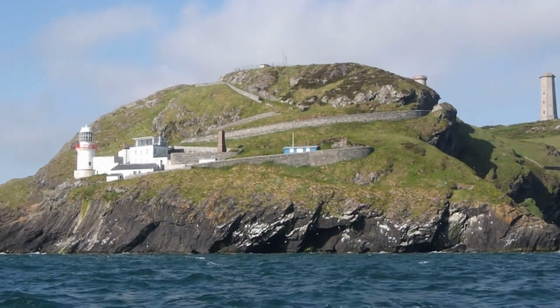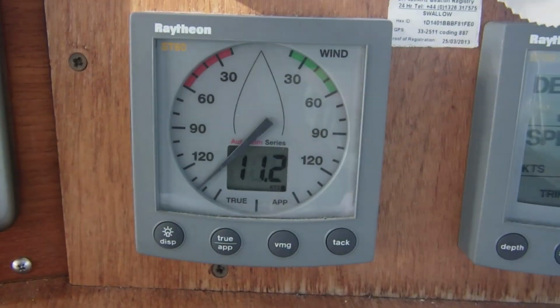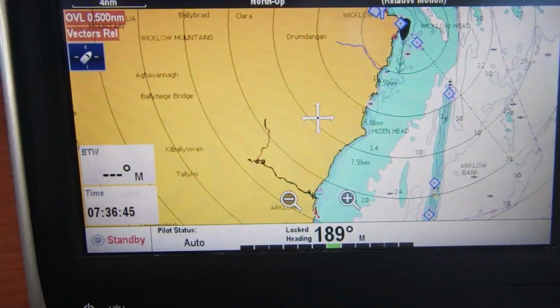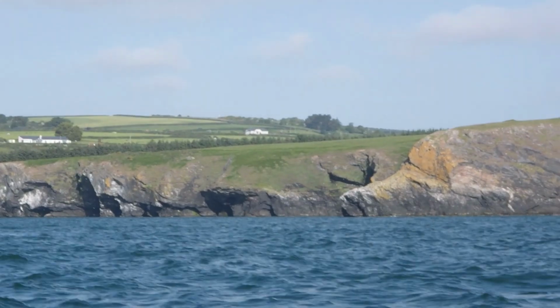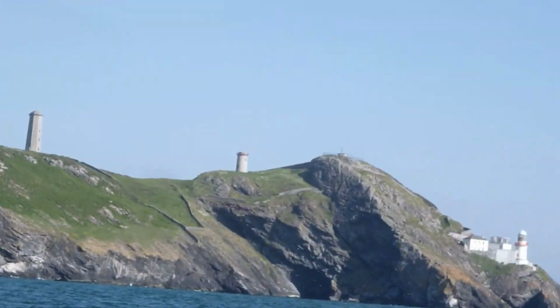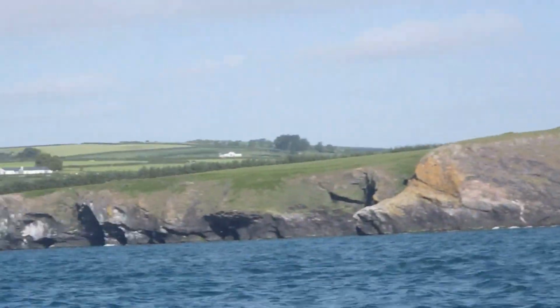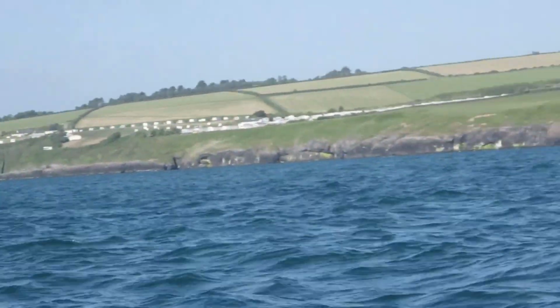Round Wicklow Head with its ominous tower sticking up there. We should have taken a walk down there. It looks quite nice. And there we are going round the head. The wind's filled in just a little bit and we've got 5 knots just on the foresail. We will get a bit of tide help with us as well. So we'll leave Wicklow Head behind quite quickly, hopefully, and shoot our way down this coast.